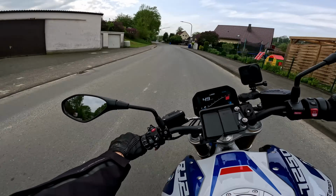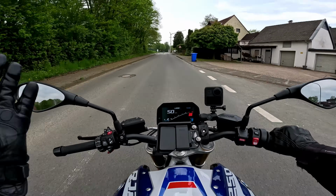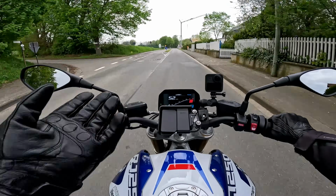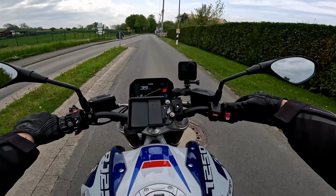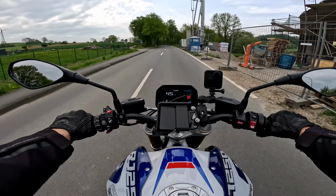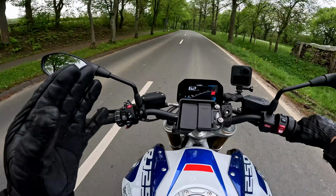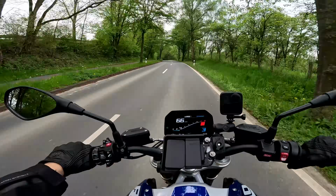So, because the weight is low and it's a very consistent lean in and out and everything, now we're going to clear this little village with this improper road or uneasy road. Here, let's go to dynamic there. Now, oh yeah, immediately the throttle response and the suspension is more taut. Oh yeah, I can feel it right away.